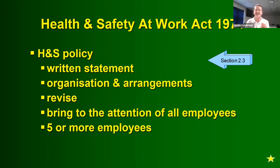The policy's got to be kept up to date, so it's got to be revised. Most companies normally revise a policy, a bit like risk assessments, once a year, just to make sure they're up to date. Every year we might make a little change to our policy, particularly regarding what our organisation's aims and targets are. I'll come back to that as well. So we revise the policy, keeping it up to date.